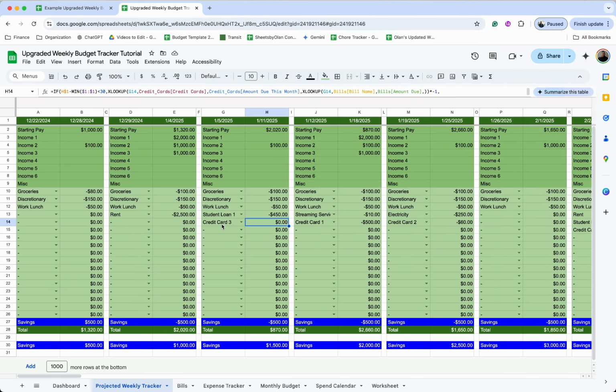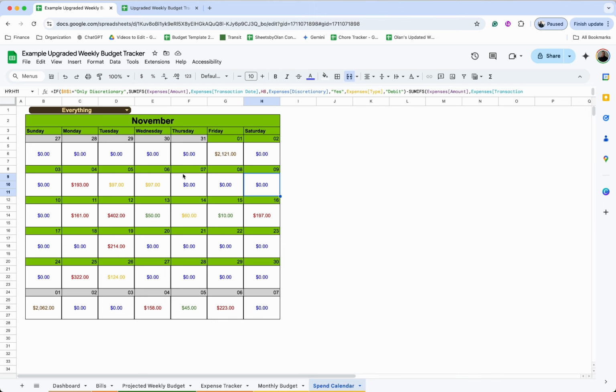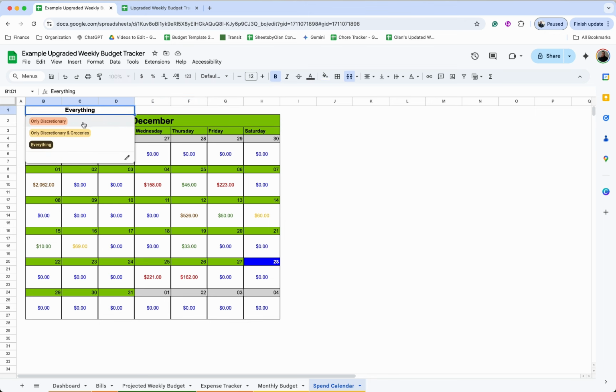So now that you're done with that, we can go ahead and continue with the spend calendar. So what we're going to do here is we are going to build this. And what this does is you'll be able to select the first of whatever month you want to look at, and you can see everything that was spent. So you can see which days are no spend days, which days aren't spend days. You can select whether you want to see everything or only discretionary and groceries. And this way you can see if there's any trends. For example, if every Friday night you're going out and spending $200 on discretionary income, maybe you want to do that, maybe you don't. I don't know.